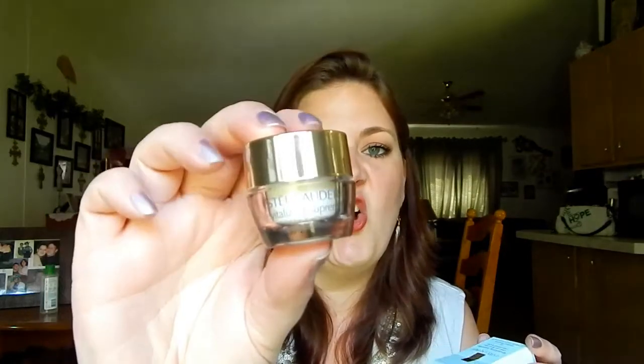Then I have this Estee Lauder face cream. I did not like the scent of this at all. It was gross. It kind of made me nauseous. I don't like it. So would I repurchase this? Obviously not, because the scent was bad. And to be quite honest, I feel there are better products out there. And I had high hopes for Estee Lauder.